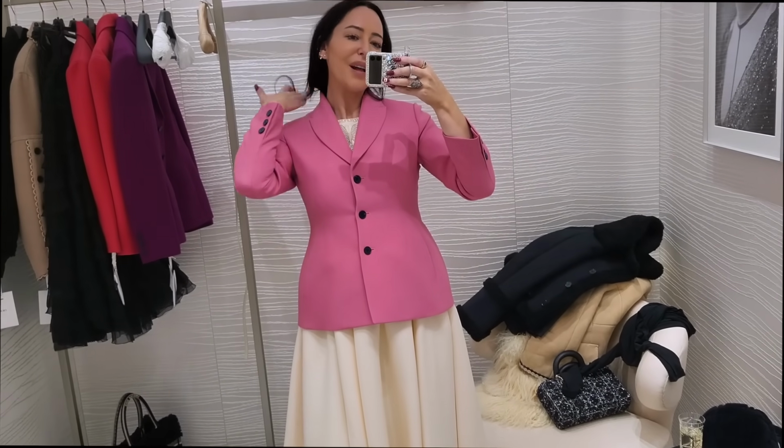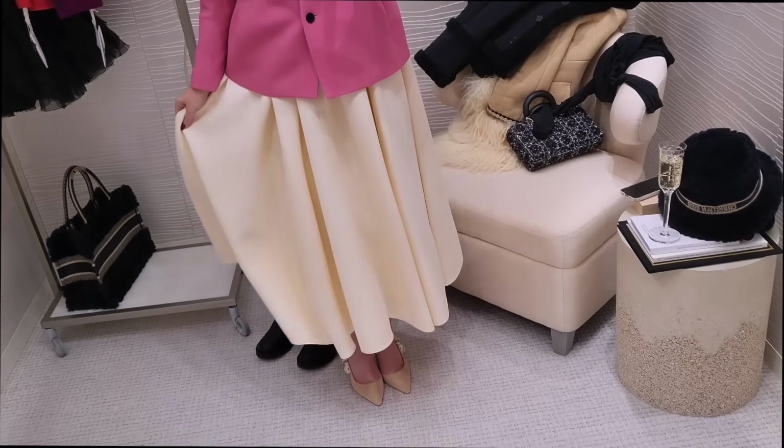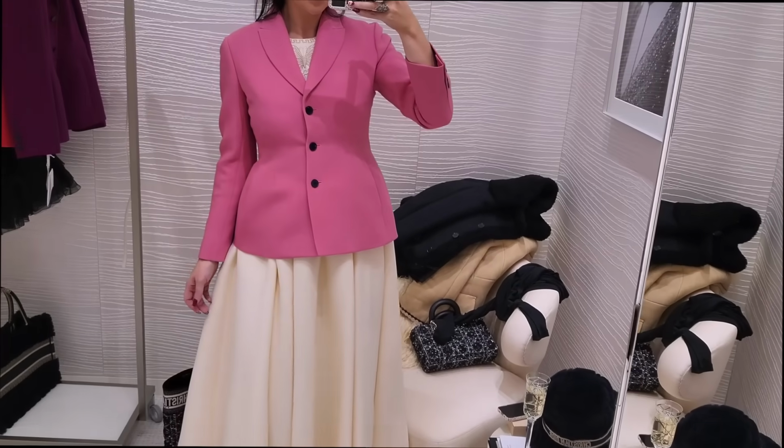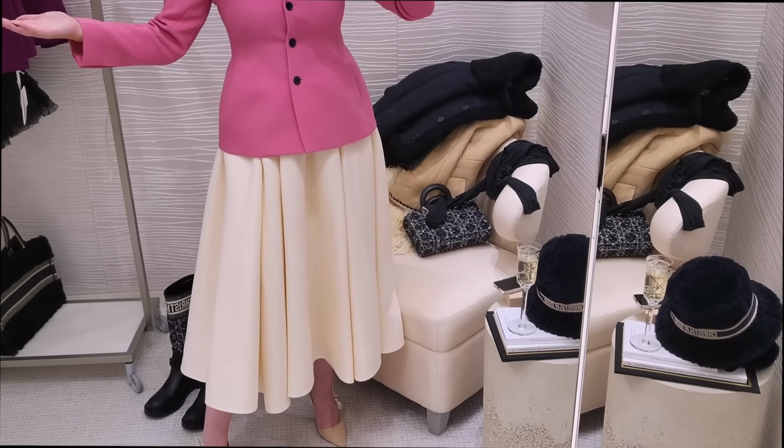And then this is the final outfit. This is like a cream embroidered dress. But look at the bottom bit. Isn't it so nice the way it moves? It's absolutely gorgeous. I love all of this stuff. What can I say? I love everything I've tried on.